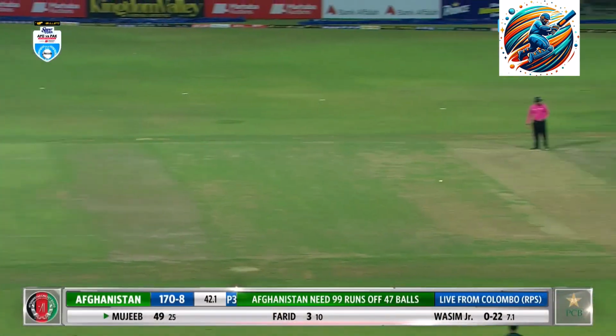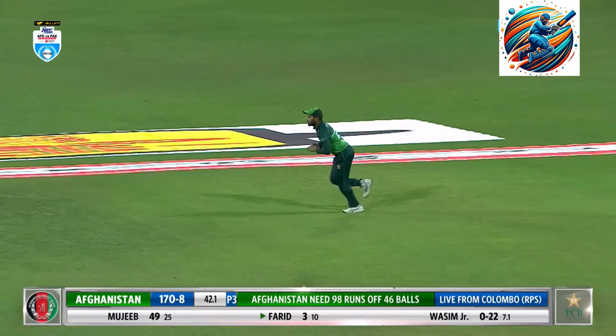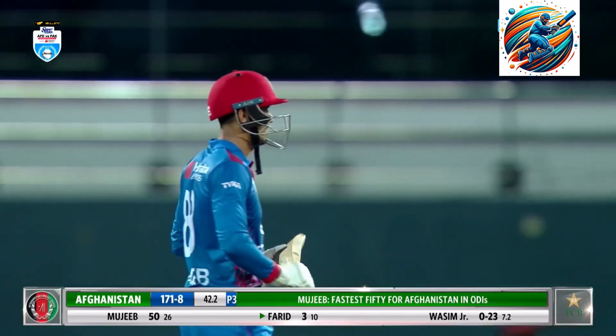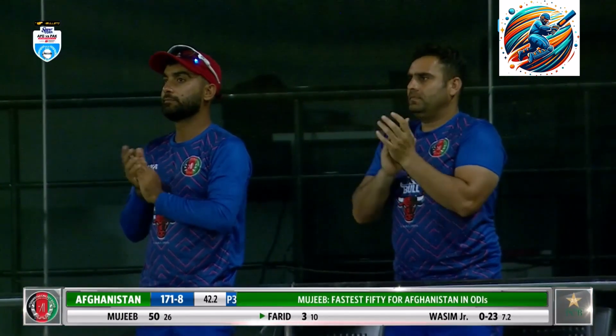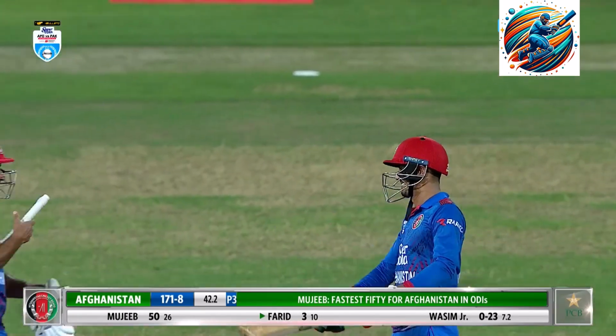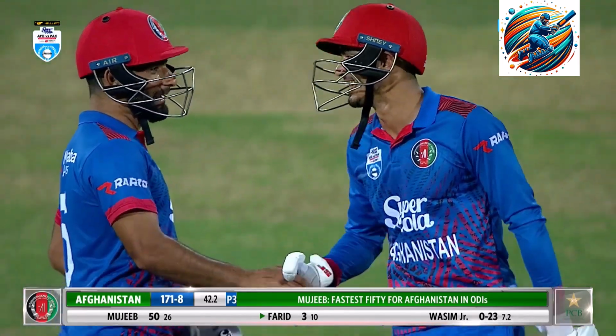And he takes a single. Record now belongs to Mujib. Fastest 50 for Afghanistan in ODI. And he knows it, I think. We all stand up and applaud this effort. It's been a great entertaining innings. And he richly deserves it because he had a method.